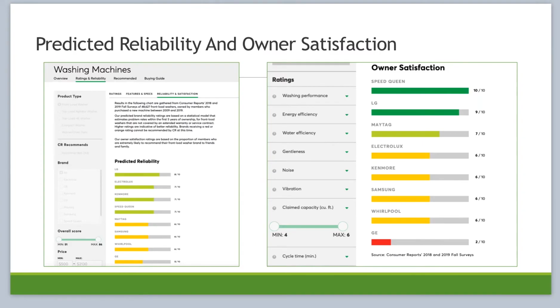A little bit further down on the page is predicted reliability and owner satisfaction. Now, the predicted reliability is what, after testing, Consumer Reports Labs think this machine will do. It is saying that there is an LG model that gets an 8 out of 10. And down at the bottom of this list, there is a GE model that gets 5 out of 10.